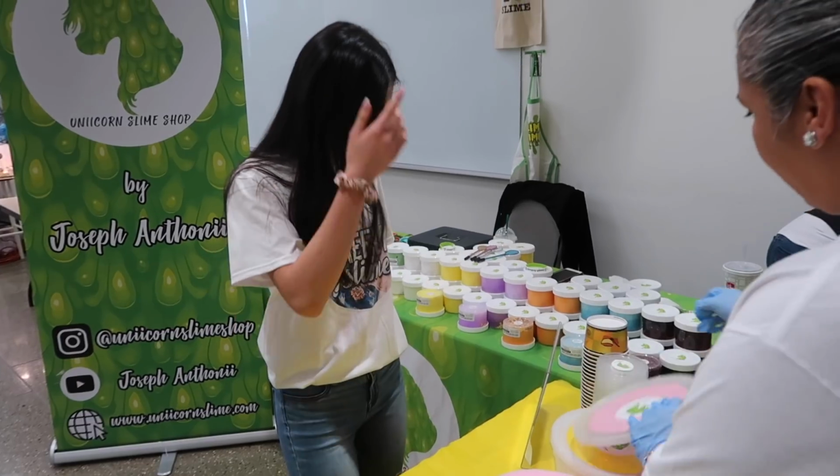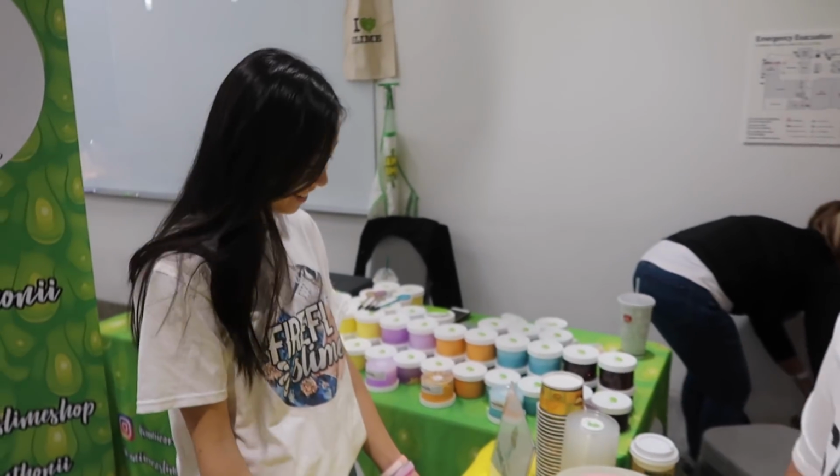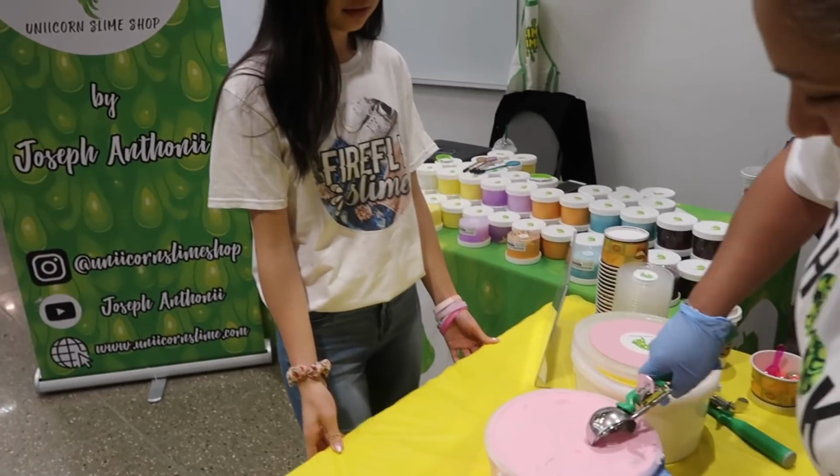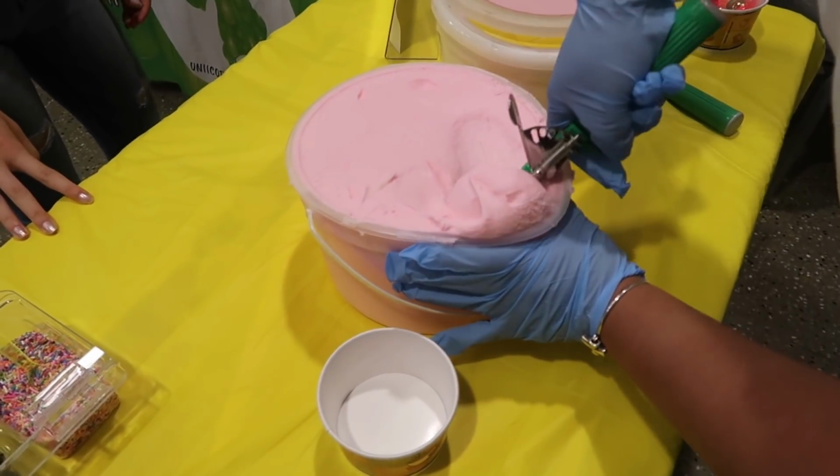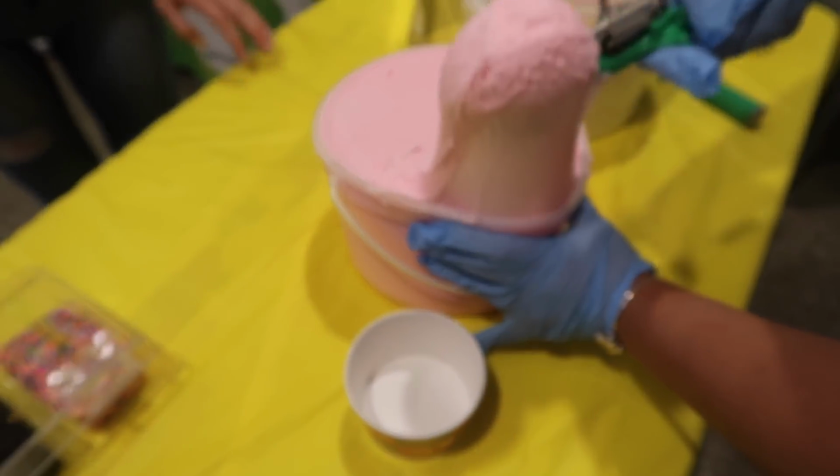Hey y'all, so we're here at Slimetopia Day 2. Are y'all excited? Super! You ready to scoop all the slime today, Mom? Yeah. Hey y'all, so we're Slimetopia Day 2. We have Firefly Slime here. Thank you. Thank you so much. Slime Sunday. Yep, you can get whatever you want, honey.